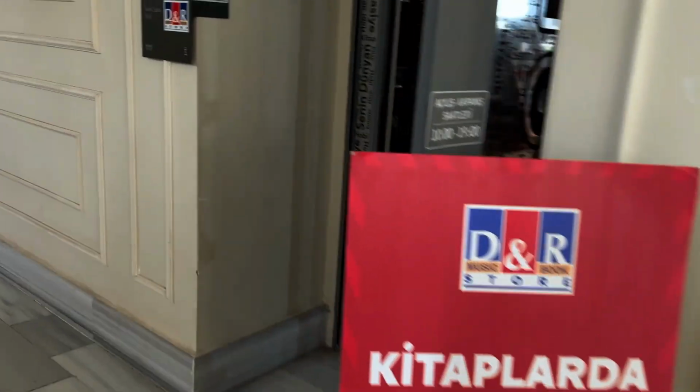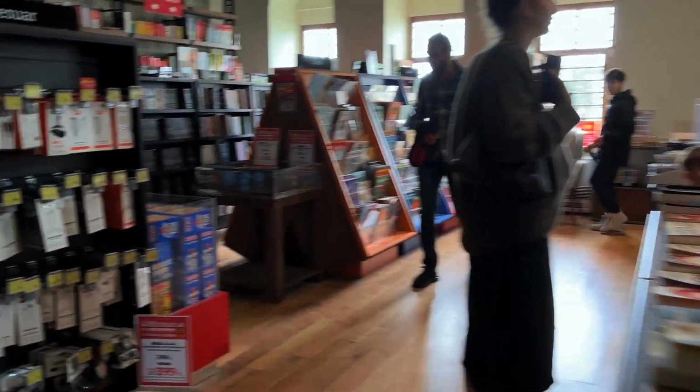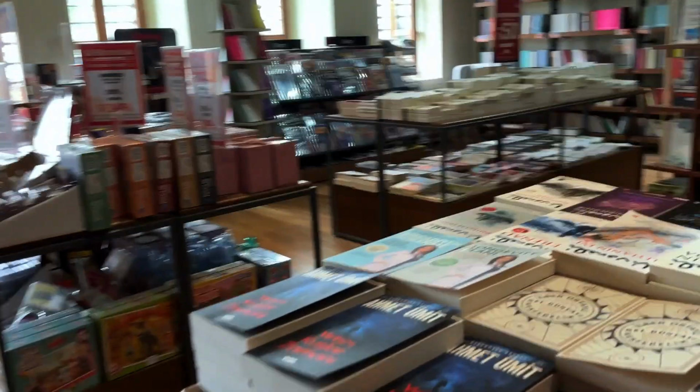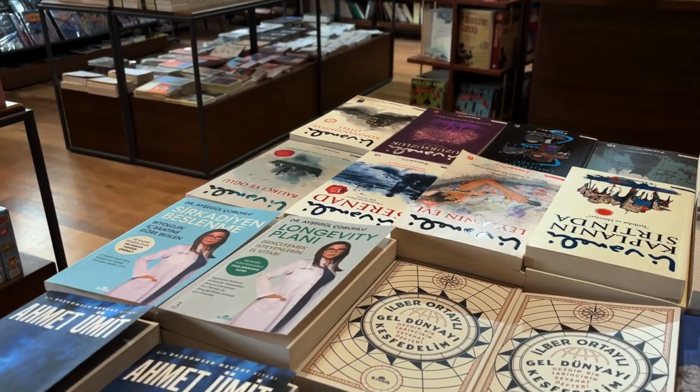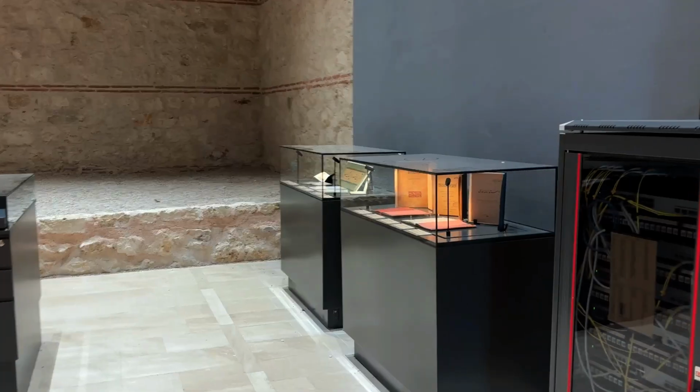In a different wing, we found a DNR bookstore, but they only had Turkish books. They also have some electronic things, like if you're missing a phone charger or outlet plug, you can buy that here as well. In the same wing, there were more hallway exhibitions.